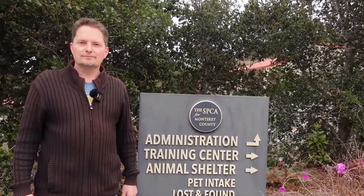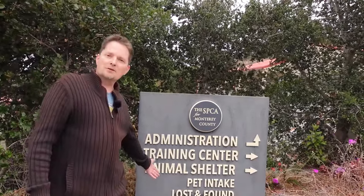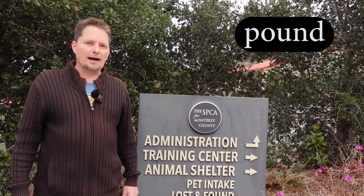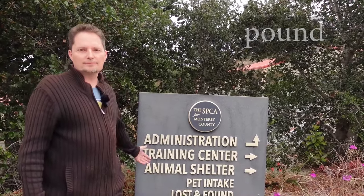Are there a lot of stray cats and dogs in Monterey? No, there are not a lot of stray cats and dogs in Monterey because they bring them here to the animal shelter. Another name for animal shelter is pound. You might see in a movie someone saying, we're going to take the dog to the pound, or take the dog to the dog pound. The pound is another name for the animal shelter.